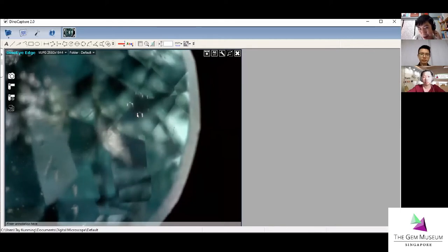I think it's an emerald crystal because it's hexagonal. Can you see it's a mirrored image? So the hexagonal crystal most likely is in between here because it's reflected by the facets. So an emerald within an emerald.